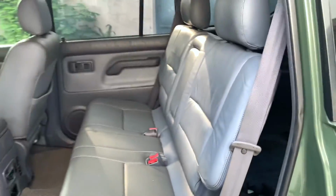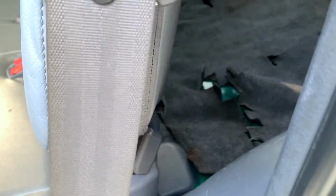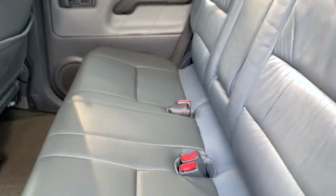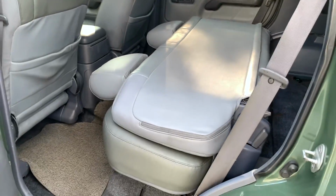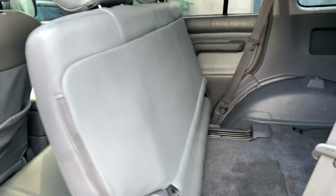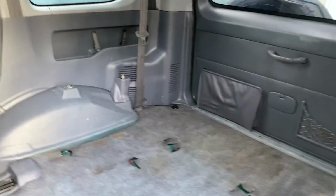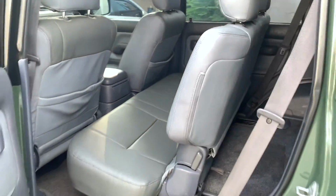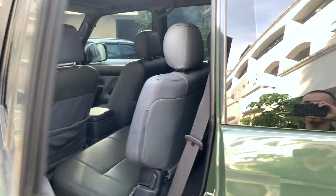Now, there's two ways for these seats to fold down. First way is you'll see that there's a button here at the back which you can reach. Just pull on that there, and this entire seat folds flat like that. Or, since this car is supposed to have a third row, the way you enter the third row is you pull this lever and this entire seat assembly moves forward. That way you can enter through here. But as you can see, this car does not have the third row. It was probably removed by the previous owner. Let's keep the seats at that for now. Let's move on to the back.